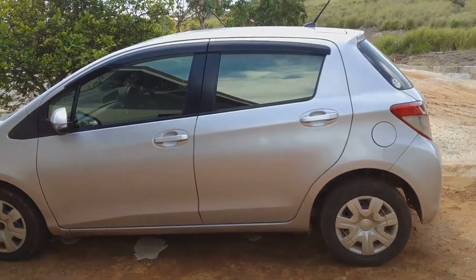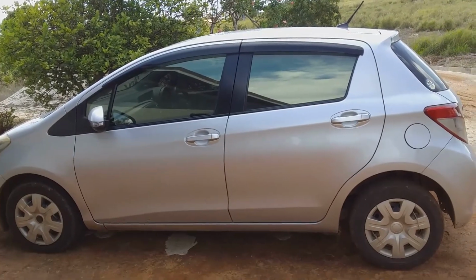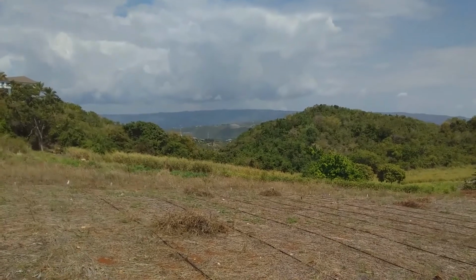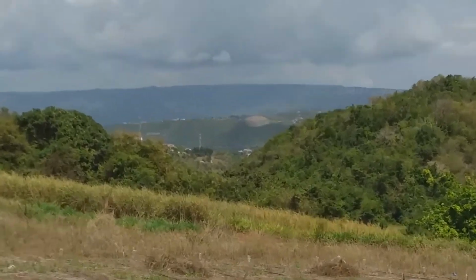I'm doing a review of the engine oil consumption of this vehicle. It is a 3-cylinder 1000cc engine vehicle. Okay, so the furthest hill that you see from this point, I'm going to zoom up the hill a little so that you can see it a little better. So this is the hill.